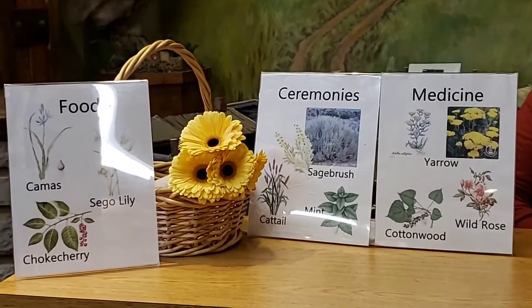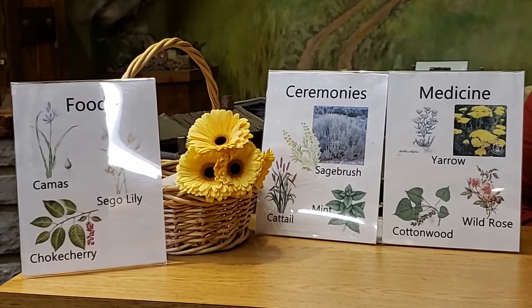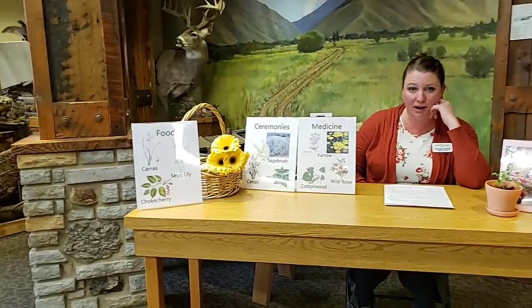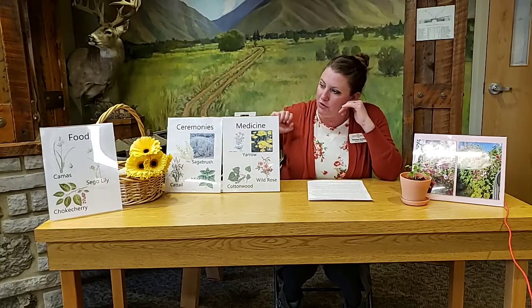The Shoshone also gathered milkweed to chew on, kind of like gum, and also to make cordage, which is like a string or a thin rope. They gathered horsetail mint to use for cleaning and made paint from alder and cottonwood. The Shoshone also ate many of these plants along with camas, sunflowers, chokecherry, bitterroot, yampa, and sago lily. So there's some examples of the food over there.